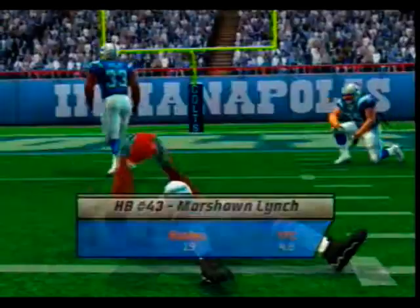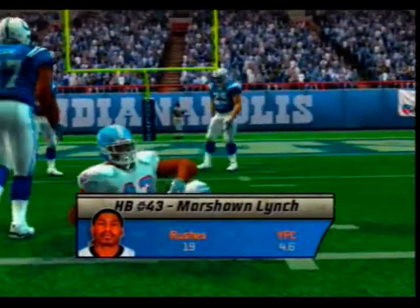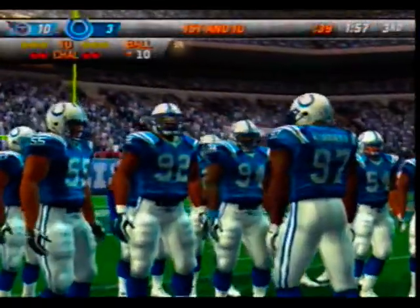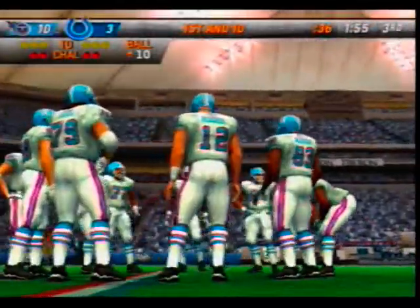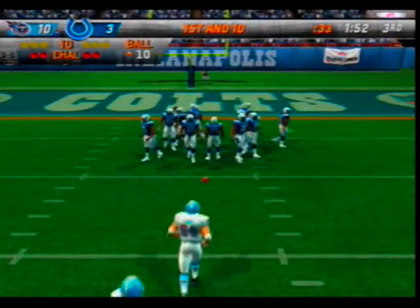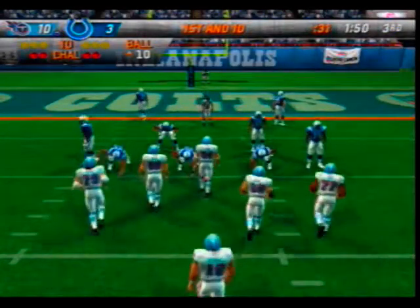To make the play at the 10. Great run there. That'll be a first down. He really ran well there. He gets some great blocks, and he has patience as he picks up the first down. 10 yards away from the end zone.